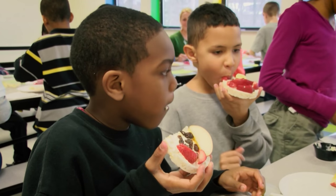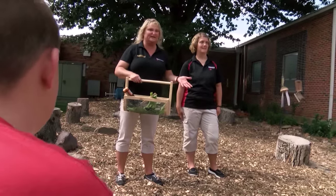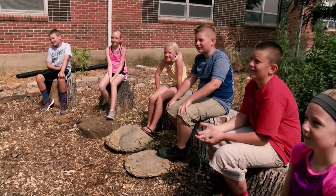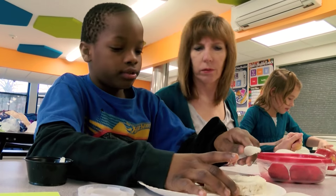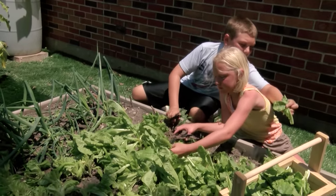among today's youth. Eating from the Garden is a fourth and fifth grade curriculum that provides research-based information through nutrition education and gardening activities. This program promotes gardening knowledge and physical activity, leading to increased consumption of fruits and vegetables, better food choices, and developing healthy habits to last a lifetime.